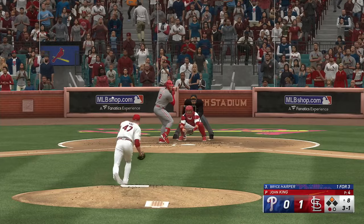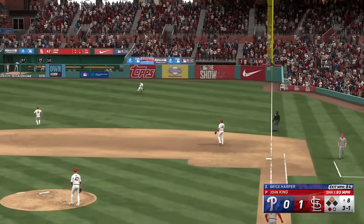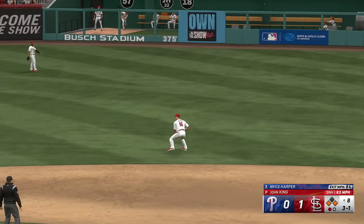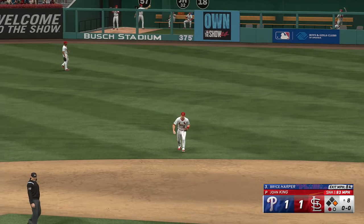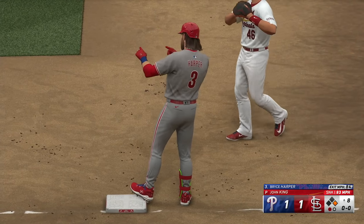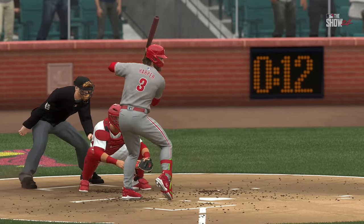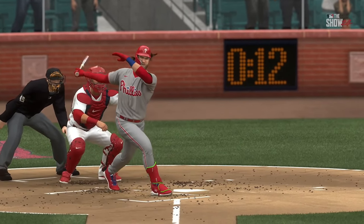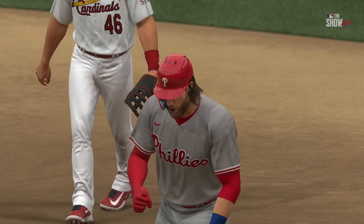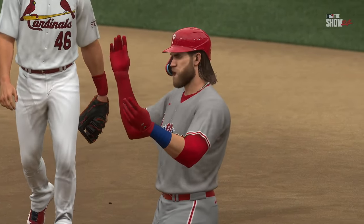And now the lefty lined into right. And that'll get down for a base hit. The run scores from second. We're tied at one. Well, there you go. The RBI machine. Another clutch run scoring at bat. Yeah, he's been so good in these situations. Call it clutch if you want, but his resume speaks for itself.